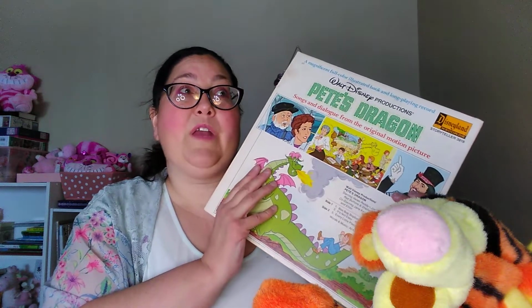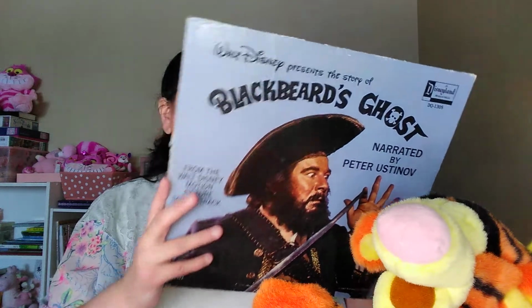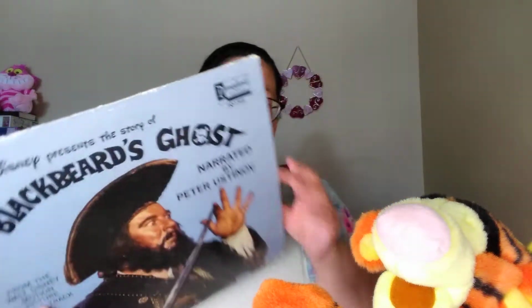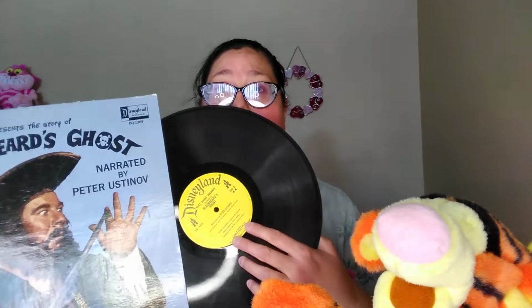And they did remake this, and I watched the remake, and I liked the remake. It was okay. It wasn't, I think, as cute as the first one. And then Blackbeard's Ghost. I don't actually remember this movie, but it's part of the collection, so I keep it. I'm sure I could check it out at the library. And then again with the yellow Disney sticker on the vinyl.